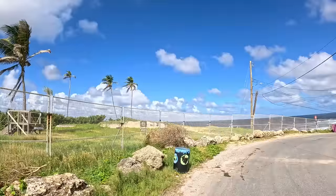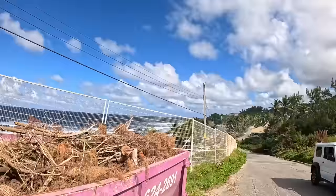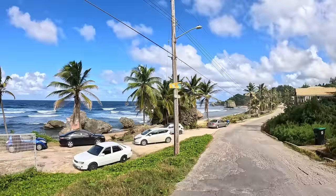So this is Bathsheba proper, welcome. All these rocks used to be white before they turned dark over the years. That's aging, you know. If you drill into these rocks, they're chalky white in the middle. These are all coral limestone. These are not volcanic. It's just an outside dark skin, but under the rock it's actually white.